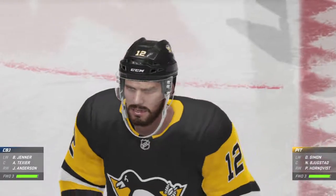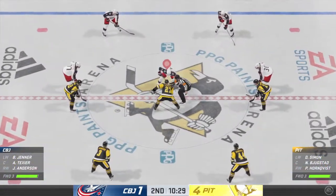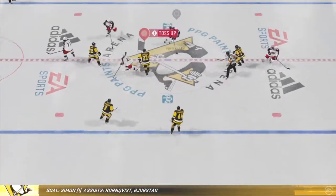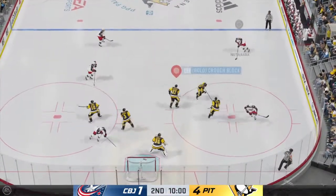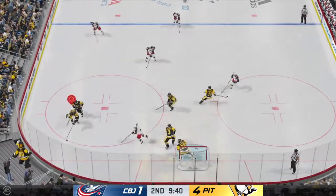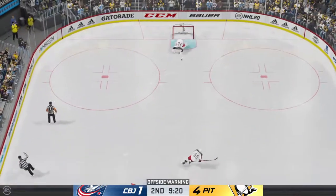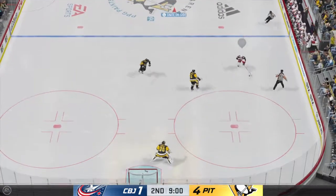Pittsburgh's quickly filling up the highlight reel shows for later this evening, Ray. They are, even though it's in the second period still, they have scored almost at will tonight. Slides the puck ahead to Jenner. With the steal. Quick feed to Simone. Stopped by the goaltender. Takes the feed under pressure. Gets it out of his own end.